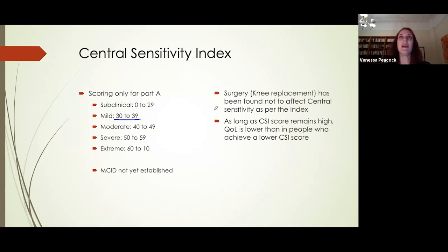So that means that your nervous system is sensitized enough that some of your symptoms are due to these changes in the nervous system and not necessarily due to an injury, or any other thing. Then we don't know how much this score has to change in order for it to make a difference. But definitely, if you went from being above 30 to lower than 30, that would be very, very significant.